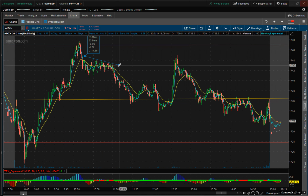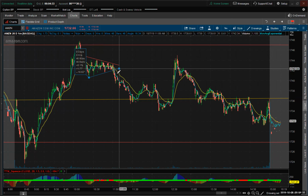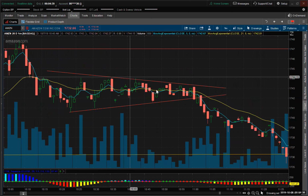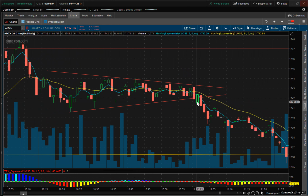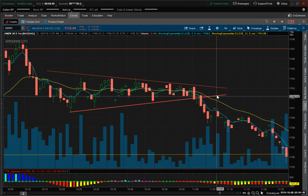Making some lower highs, making some higher lows, breaks down. Actually, did that break down and then retest? Because that makes it even better. Yeah, broke down, well, kind of, I mean, it gapped down, retested, and then rolled over. And then a retest here into the lows. That's just a great triangle.